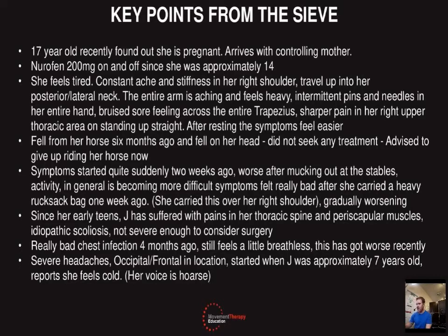Sharper pain in upper right thoracic area on standing up straight. So when you stand up straight, and in that kind of position, you can bring the facet joints in the thoracic spine closer together. So if she's got a bit of an irritation in those thoracics, then that can cause a bit of a pinching sort of feeling, and that's quite common. Yeah, quite common to get those kind of symptoms.